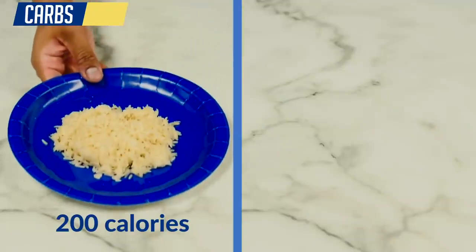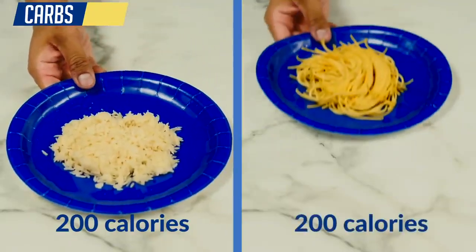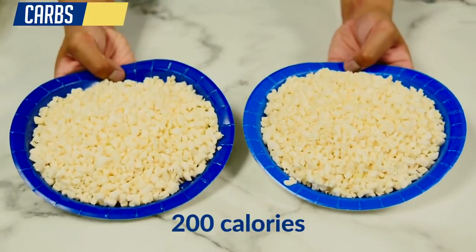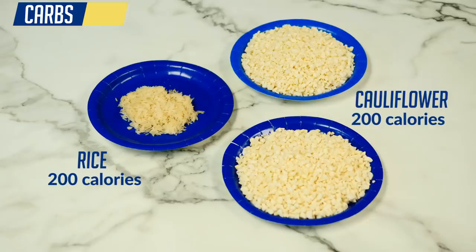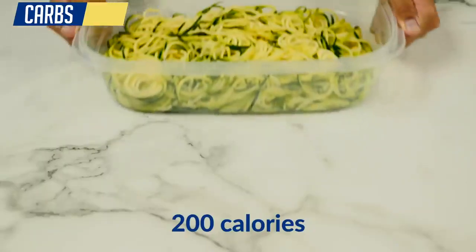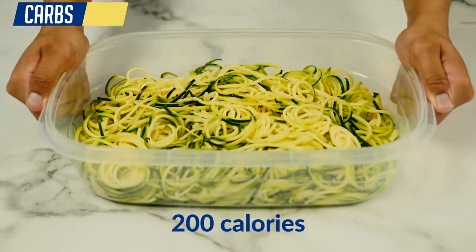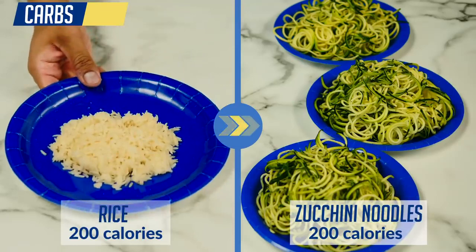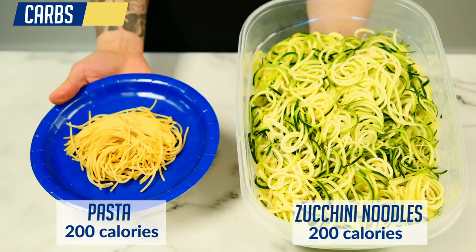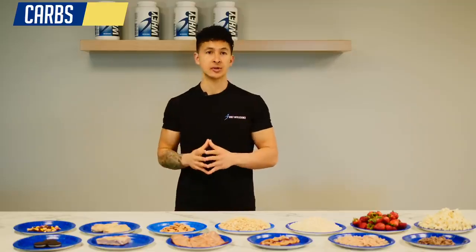For example, here's 200 calories of rice and here's 200 calories of cooked pasta. And in comparison, here is 200 calories of cauliflower, which you could very easily chop up or grind up to make cauliflower rice. And here is what 200 calories of zucchini noodles looks like, which even surprised me. Again, you can see just how much more volume and fullness these swaps would provide, even if you just replaced half of the original with half of the swap, which is what many of our clients are doing.